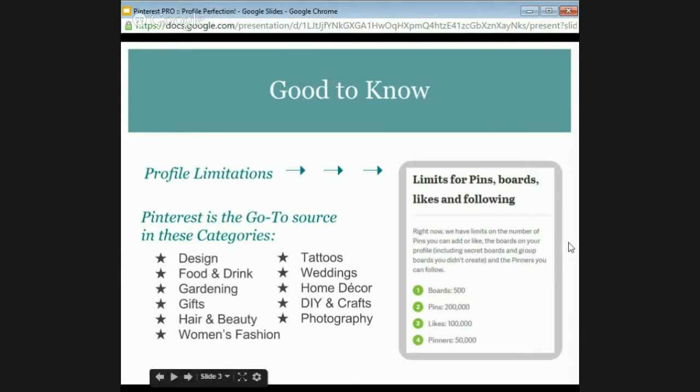All right. One of the first questions I always get asked is, how many boards can I create? Or how many people can I follow? There are really clear limitations. This is a screenshot from the Pinterest Help Center, and they've set a limit: you can have a max of 500 boards, a max of 200,000 pins, you can like 100,000 pins, and you can follow up to 50,000 pinners. At that point, you'll be cut off.